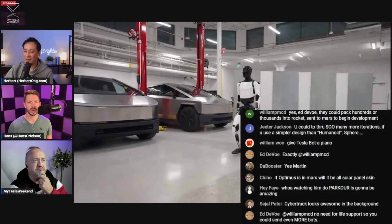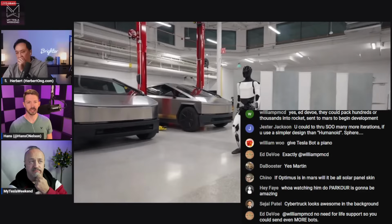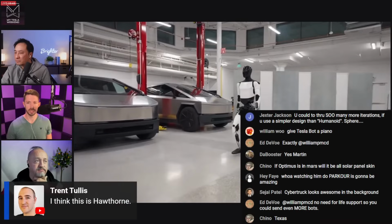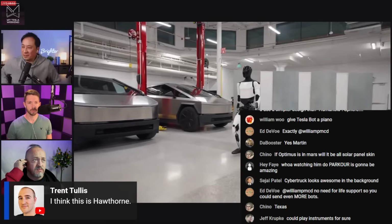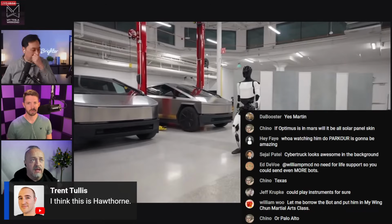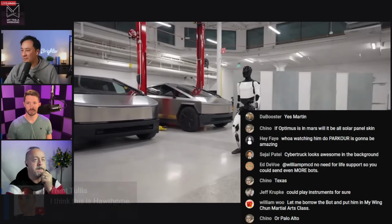I know the last one was built in Palo Alto in the engineering headquarters. Wasn't it the building that used to be HP's building that they took over? That's where all of the Gen 1 video was taken. I'm assuming this is also there. Could be Hawthorne. Yeah. Those are facilities that I haven't studied quite as extensively from the air. Or at all.